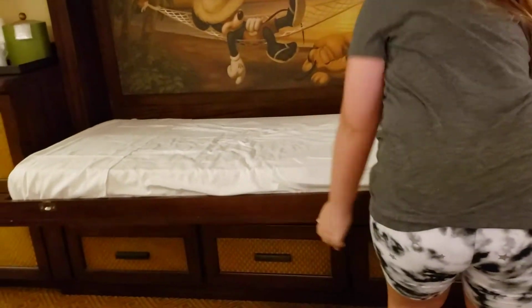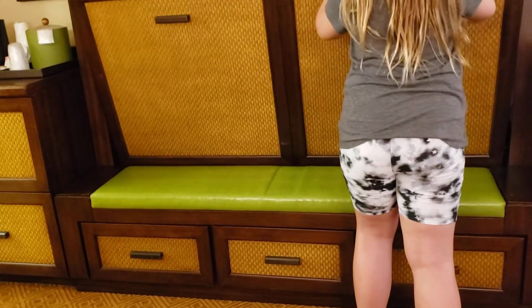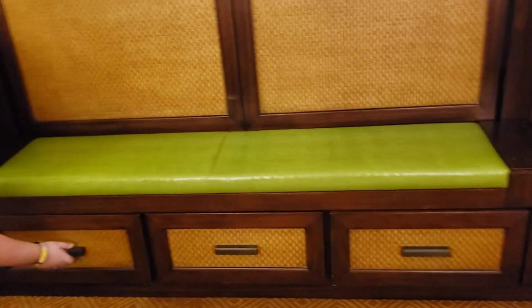Can you put that back up, Will? So you can see that's really simple. And then down below there are drawers for storage.